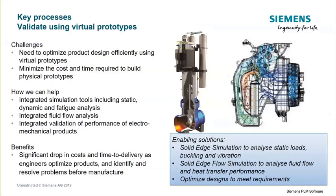We have some nice tools here built into the Solid Edge portfolio, Solid Edge Simulation, where you can do FEA type analysis for static, dynamic, and fatigue type issues. We also have integrated computational fluid dynamics capabilities as well. And again, these are embedded directly into the mechanical CAD software, so you don't have to leave to a different software to do this performance analysis. Also, any changes you make to your design, you can simply rerun the analysis without having to set up the analysis again.